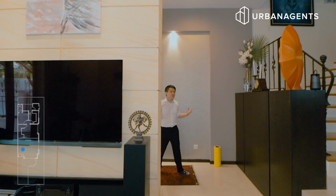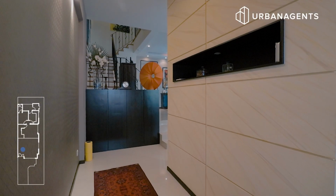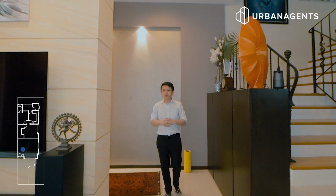Coming through the main door, you are greeted by this foyer space, which is very well lit and gives you privacy from the passerby. This space has been transformed into an art gallery entrance. Let's take a moment to appreciate the gorgeous lighting and the artwork, shall we?